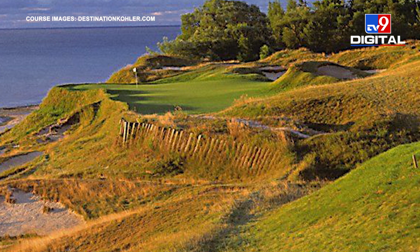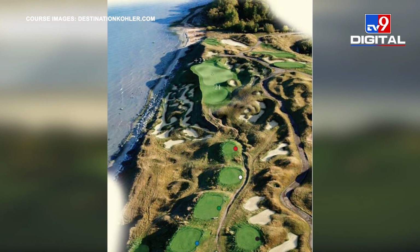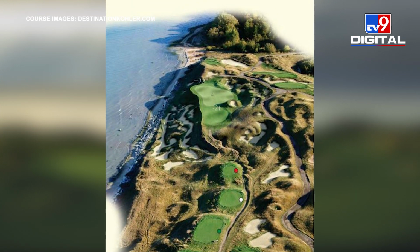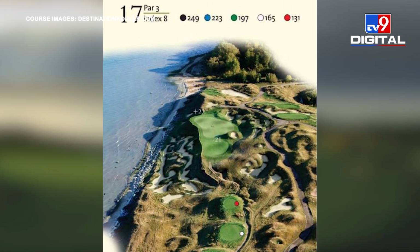This par 3, 249 yards 17th hole is capable of intimidating even the best with its layout. The left side of the green drops down 20 feet into Lake Michigan, with bunkers giving a slight chance of capturing the ball. Tee shots going right are likely to find bunkers on a steep hillside.